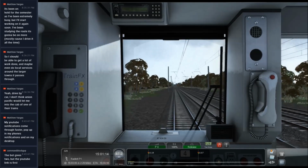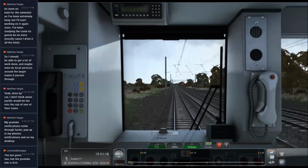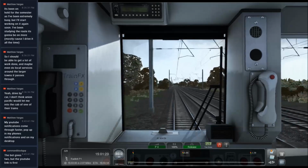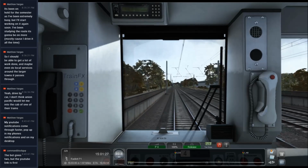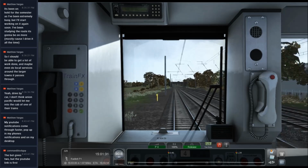2 1/3 miles till Radlett, Platform 1. And we're now 16 seconds late, apparently. 15 seconds. Let's try to make that up. 14 seconds. Maybe we'll make it up. I think we might still be a little bit late. We shall see. We shall see indeed.